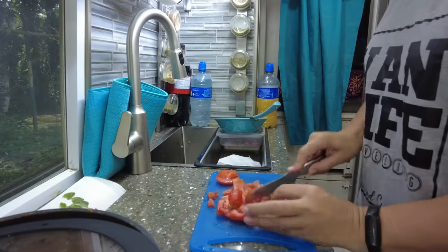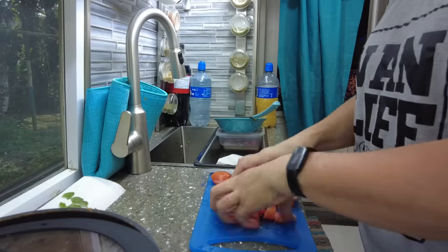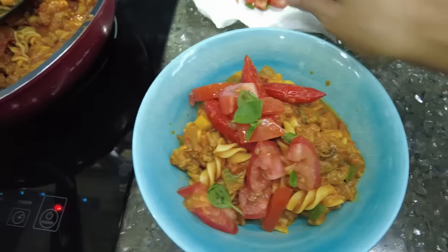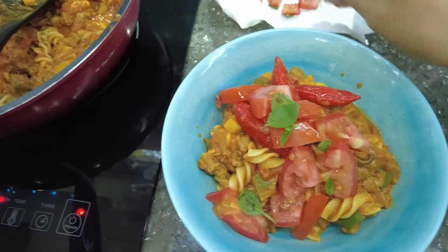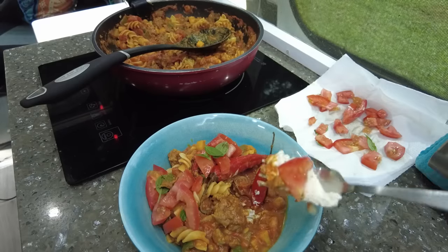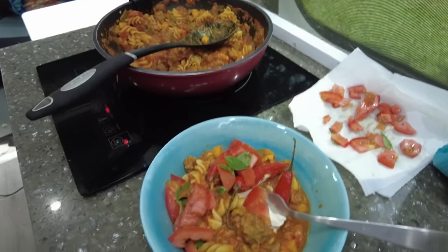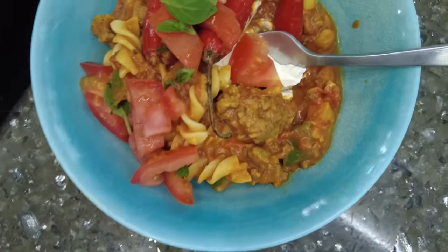But let's cook up lunch. I'm just gonna call it like an Italian goulash. It's gonna have some ground beef, some garbanzo beans, some pasta, lots of Italian seasoning, some peppers, onions, tomatoes, lots of spices. Let's see how we do.